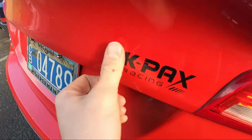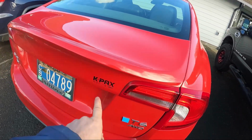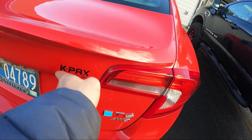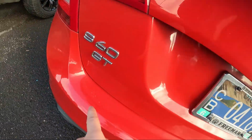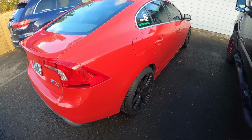K-Pax Racing. This is one of the cars that does very rare packages. That's when K-Pax bought them out and put their own package on it. So yeah, very rare car. That's where the GT comes from. I did not put that on. That's not a racer badge.